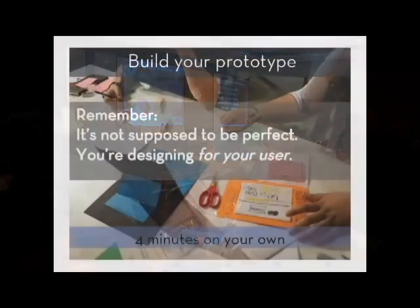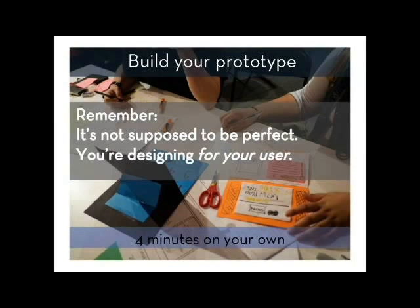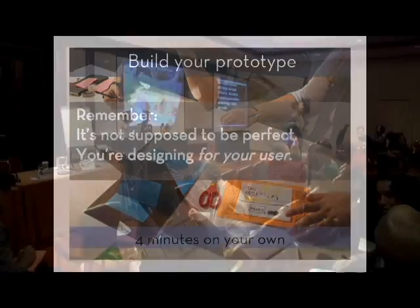I just want to point out it's actually okay if your prototype looks very unfinished and kind of crappy, because it leaves it more open to interpretation in interesting new ways.